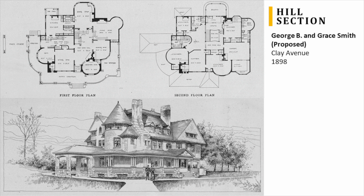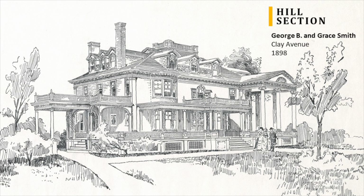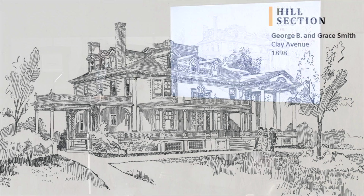But if you pay attention to the plan that's up in the top, it's interesting to note that when we look to the house that was actually built here for the Smiths, it looks completely different, right? The form of the house, it's much more simple. We're now in a very clean colonial revival style. We have sort of this grand 2-story portico on the right.